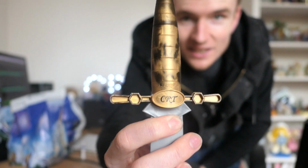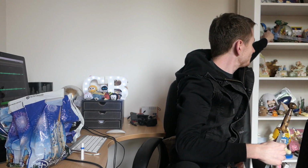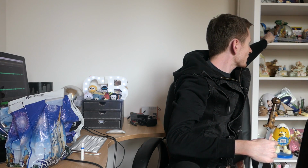There we go, now you can actually see it. CRT, so Cinderella's Round Table on there, which is cool. Let's focus back on me. Perfect. And if you are a girl, you got a wand. So this is what the girls got, Cinderella's Round Table wand here, and the guys got a sword. So that was a really cool little extra for going to that restaurant.